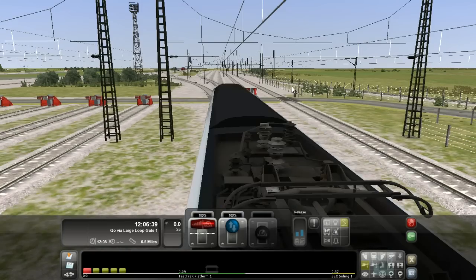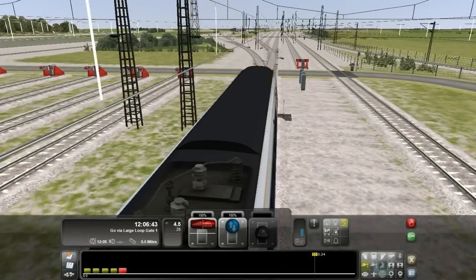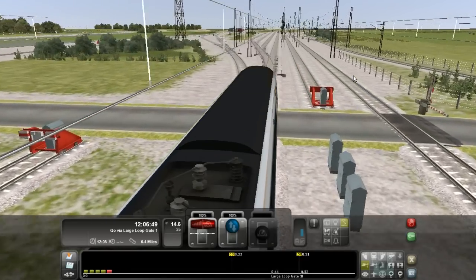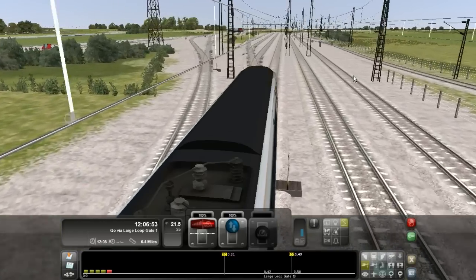Mr. LaForge, set phasers to 100% throttle. I failed so hard in that, and I'm not even going to try to cover it up. But you know what? I don't care. I'm playing Train Simulator 2012, and this is going to be the best video ever on YouTube.